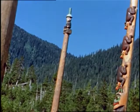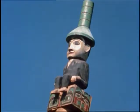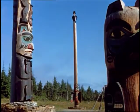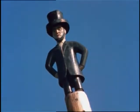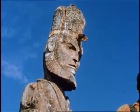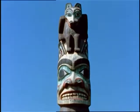Here is the Secretary of State pole, in honor of Secretary Seward, who purchased Alaska from Russia. The secretary is sitting on a box of furs, a gift of the Indians. Very unusual is the Lincoln pole, carved in honor of the great emancipator, and the abolition of slavery among the Indian tribes. The original Lincoln figure is in the Territorial Museum in Juneau.